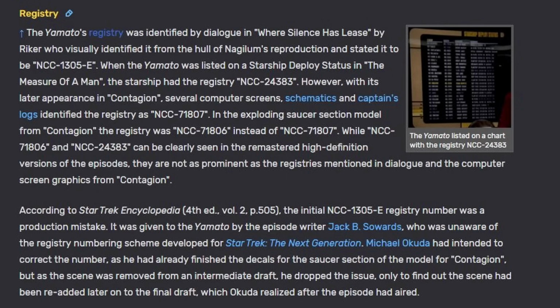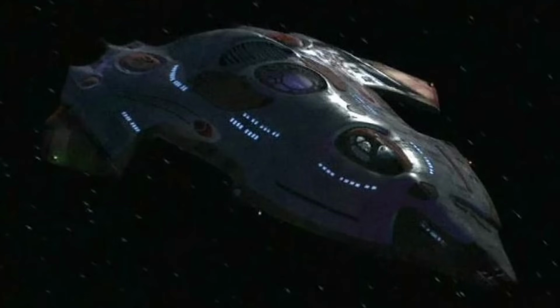In the scene where the Yamato explodes, you can clearly see printed on its saucer the registry number NCC-71807. There was also the USS Relativity, NCV-474439-G, but this ship was from the far future, the 29th century. We also know that the Relativity was considered a time ship, not a starship, and had a never-before-seen registry prefix, NCV, so it's possible that adding a letter onto the end of the registry for this class of ship could have meant something different.